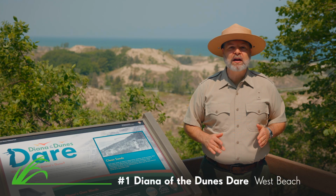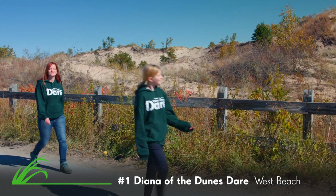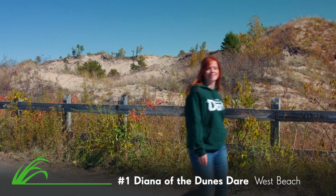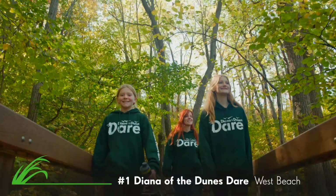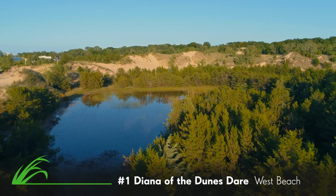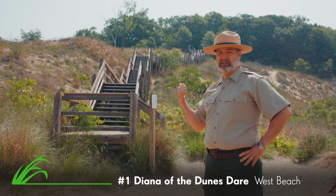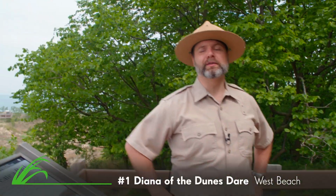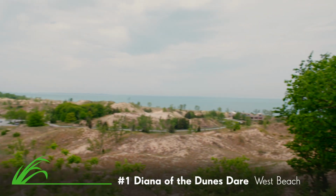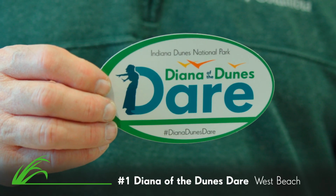I double dune dare you to take on the Diana of the Dunes Dare Trail at West Beach. This 1 mile loop is a moderate to difficult hike that leads you to the top of a high dune. Follow the loop through dunes, woods, prairie, and ponds to experience dune succession. They want me to climb this? Where's the elevator? When you get to the top of the 250 stairs, you'll be rewarded with what some say is the most spectacular view of the dunes. Show off your accomplishment with a shirt or hoodie and a free sticker.